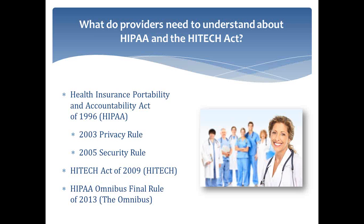I'm sure that everybody on this call is familiar with the term protected health information. If you're not, basically it is the personal information about your patients. So their social security number, their names, their medical history, things like that. And so the acronym for protected health information is PHI.